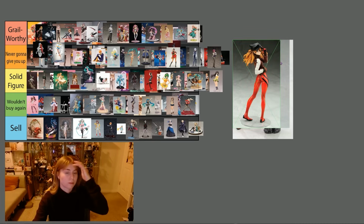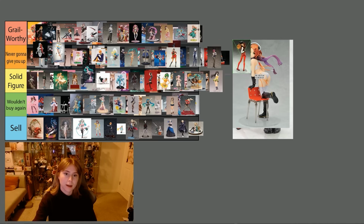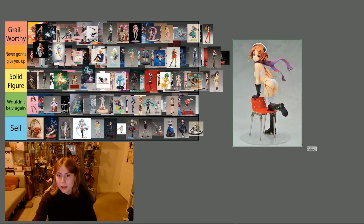This is the Alter Jersey version Asuka. 1/7 scale or 1/8 scale? I don't know. Stunning figure. One of the best Asukas ever made. And definitely grail worthy. Oh, this one is a newer one. It is a Range Murata.